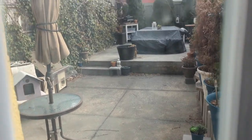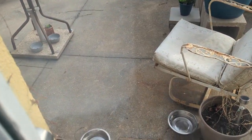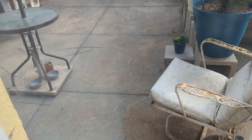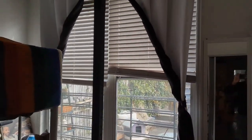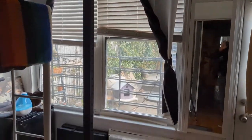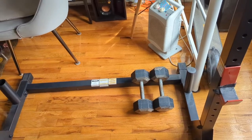This is the back door to our apartment. That's me. So this is the backyard. It's not pretty because in the winter time, I don't make it pretty at all. That's where I feed the cats. And these are my windows, my huge windows. And this is my pull-up bar that I got during like COVID so I could work out. And I got my little weights down there.